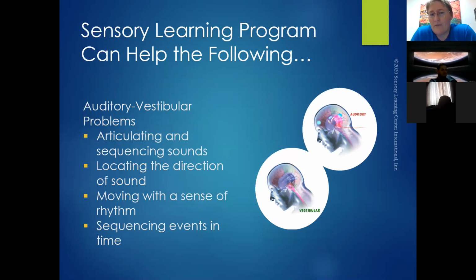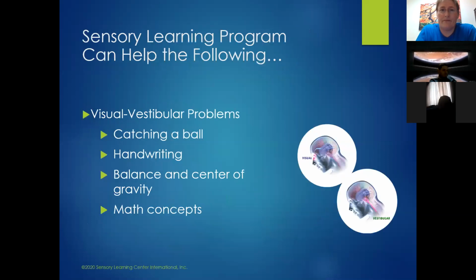So if you put your auditory and vestibular together, you start to get those to integrate. This is where you actually learn how to articulate and sequence sounds, to be able to speak properly, to locate the direction of sounds, so you feel safe in your environment, you know what's coming at you, to be able to understand a conversation because you don't think the speaker is 4 feet behind the actual speaker, to be able to move with a sense of rhythm and timing, to be able to sequence events so you know one event's going to happen after another event.